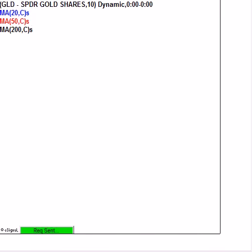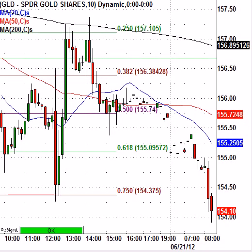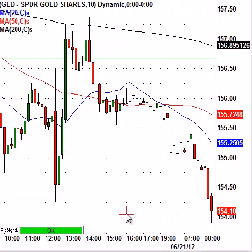That's a pretty big decline. In gold, you'll see here, down to 154 on the GLD. That's a pretty good fall today. Yesterday, the GLD closed at 155.96. So you're looking at almost a $2 decline here on the GLD to start the day.